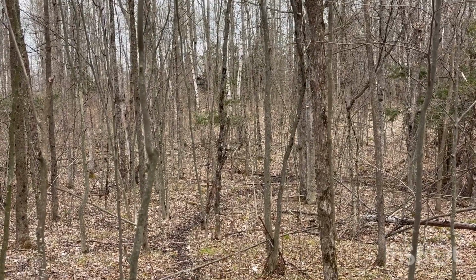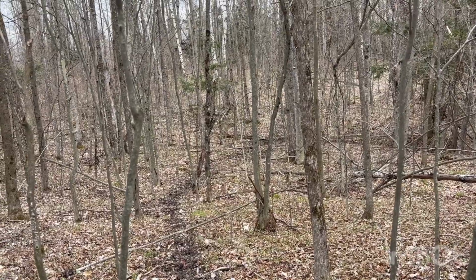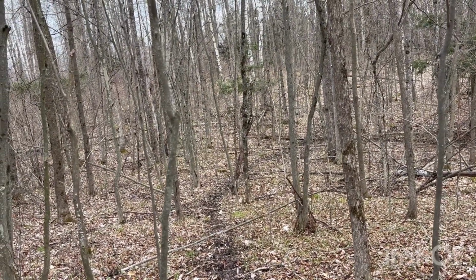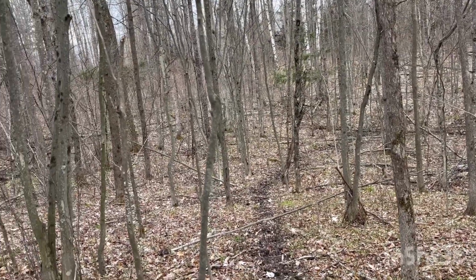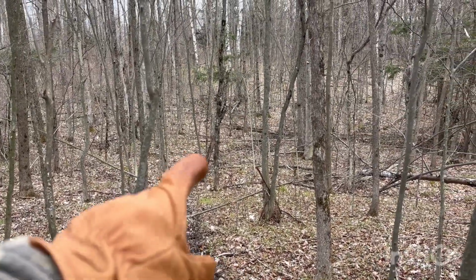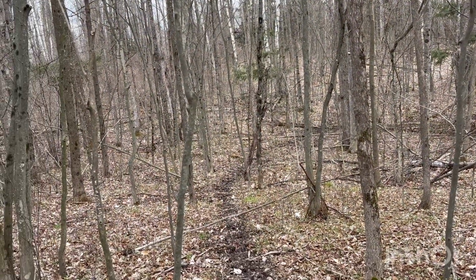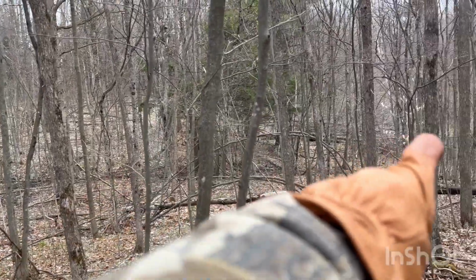I'm going to try not to hunt that tree stand. It's kind of like one of those that a lot of guys talk about, a Hail Mary tree stand. I don't like to come this deep into the property, but I will. So that stand's going to stay there. But yeah, this is where the 7-pointer came down. And I saw him right here, and I ended up shooting him right there. And he died right in there.